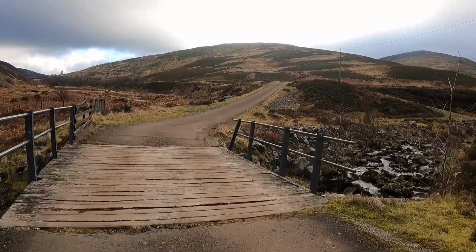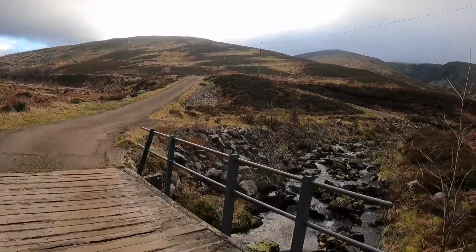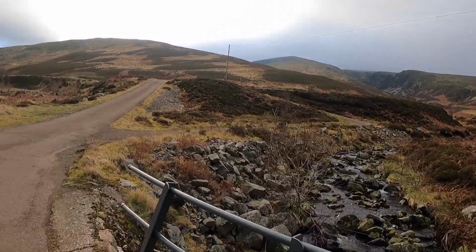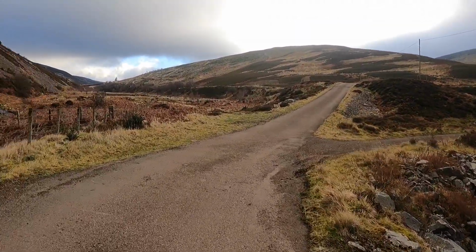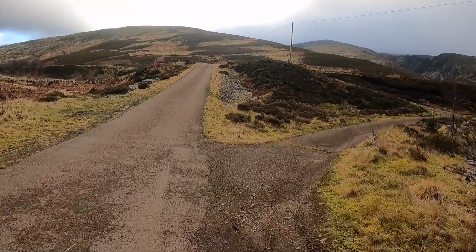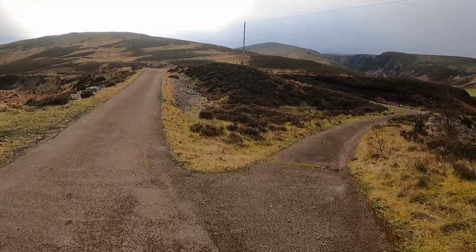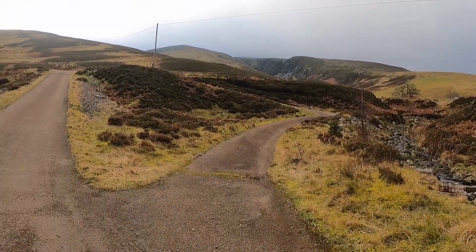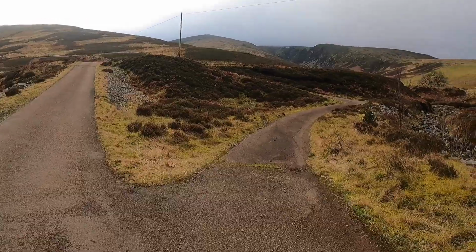Just in front of us is the track that goes up Bellyside Hill. That's kind of the main track if you wanted to go up the Cheviot Ridge. That's one that's marked on Ordnance Survey. Well, I'm going to keep heading this way for now. Saw some people coming down actually. It's relatively early, so I assume they might have been camping up there last night.